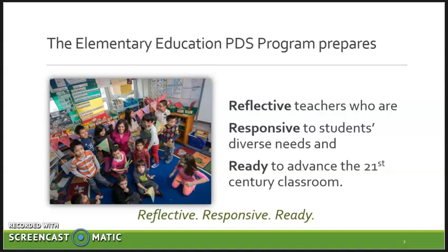The Elementary Education Professional Development School program prepares reflective teachers who are responsive to students' diverse needs and ready to advance the 21st century classroom. This vision provides a framework for all of the courses and field experiences throughout the program.